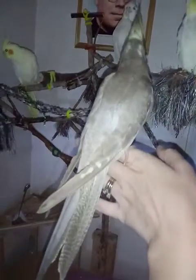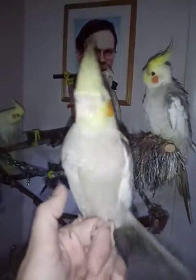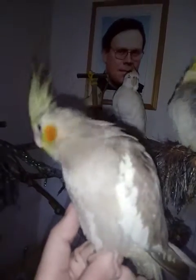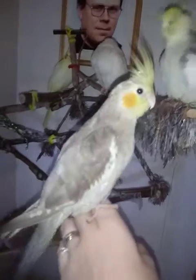I realized yesterday or this morning that I had actually not updated you guys on this cutie. Hi baby. So as we suspected, baby appears to be a cinnamon who has beautiful little polka dots on his or her chest. We still believe it's likely to be a girl. I don't know if you guys can see the polka dots very well.